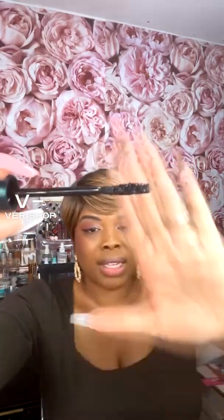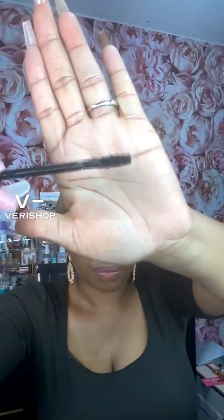So you can take it right here. It comes with this little thing, this guide. Actually, this is supposed to be the guide to help. It also has a little dent in here that's ergonomic for your thumb. And what I appreciate about it is that it is a tubing formula. So here's a close-up of the mascara wand.